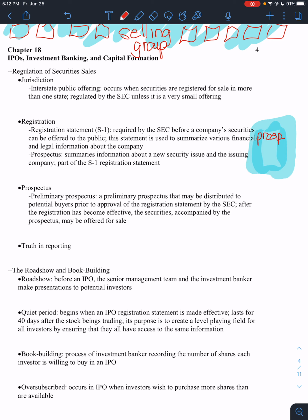Now, in that 20-day period, a company can issue what they call a preliminary prospectus. Potential buyers can be offered this prior to the approval of the registration document by the SEC. After the registration has become effective, the securities with the prospectus can then be sold. So you file the registration statement with a prospectus, and the registration statement is the S1. Then you have to wait 20 days. In that 20-day period, you can distribute this preliminary prospectus to investors to give them an idea of what you're going to be selling in the next 20 days.